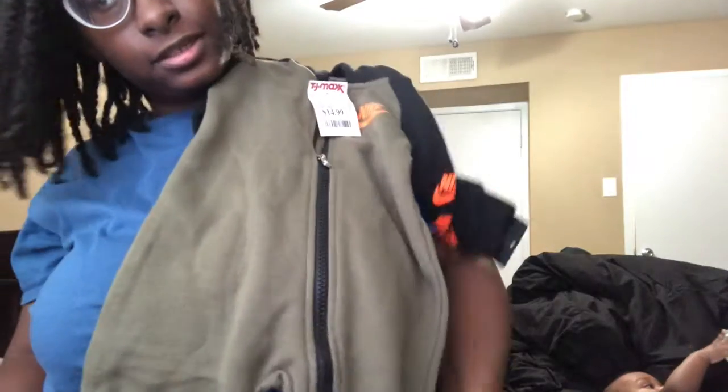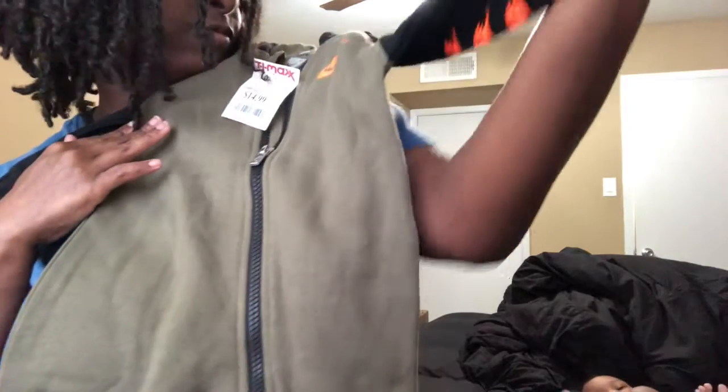So the next thing I bought is this little Nike, I don't know what you call it. It has a hoodie and it has the Nike sign on the side, and it's this little army looking color. I don't know the name of this color, but it has orange, the Nike sign. Oh well, it's pretty much green. No, it's not black. Anywho, it's either black and green and orange, or it looks blue, but I could be wrong.